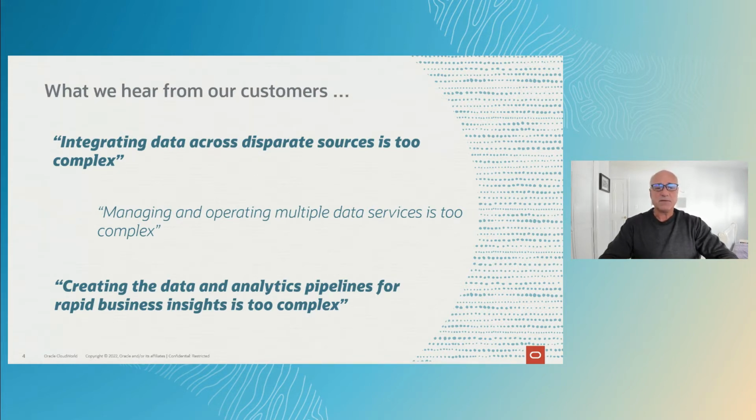The second thing we often hear is managing and operating multiple data services is way too complicated. A source system might store its data in relational databases, such as traditional applications such as ERP, supply chain management, NoSQL databases for smartphone or mobile applications, or as flat files for log files, IoT information, telemetry applications. Yet each of these systems requires its own set of operational practices and skill sets to manage. The more data services, the more difficult it is to combine the data for comprehensive analytics.